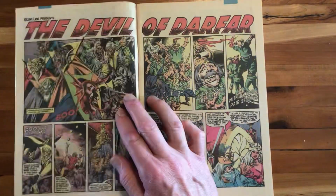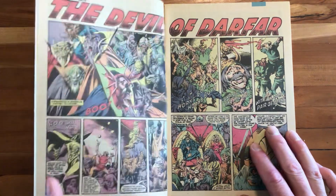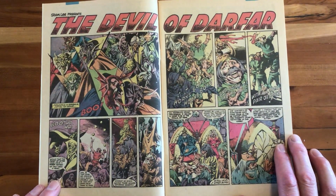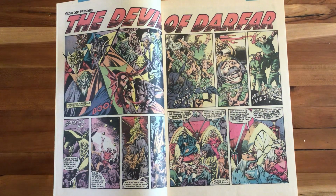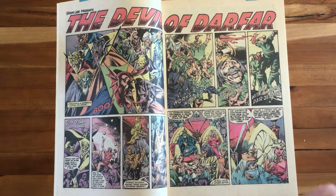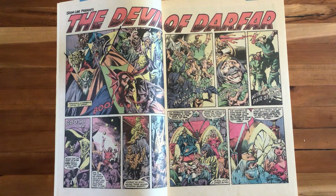And so we'll get back to Conan in a second. Title of our story, The Devil of Darfar. So here we have an incredible carnival going on in the neighboring kingdom of Ophir, the capital city of Kerala. Capital of Ophir, and here's the king and his queen waiting for some further entertainment to show up.